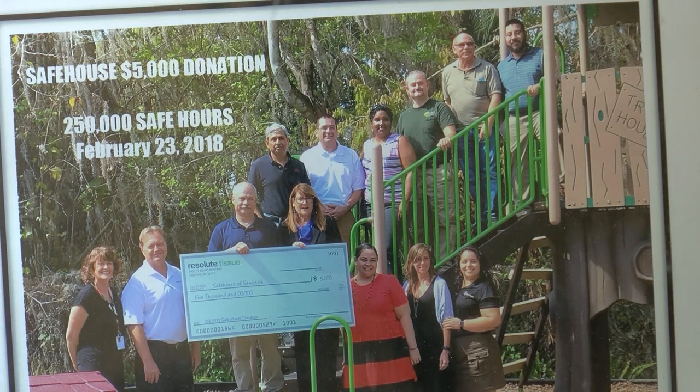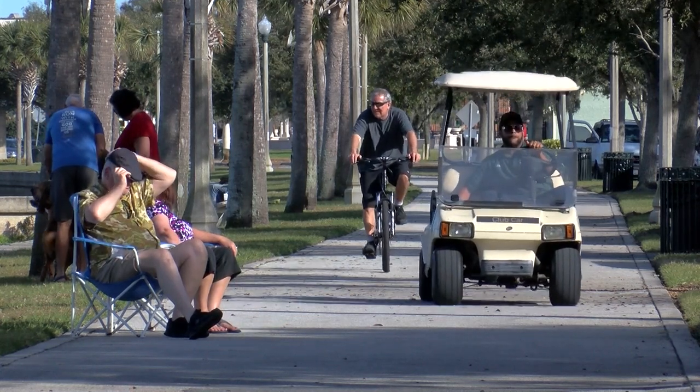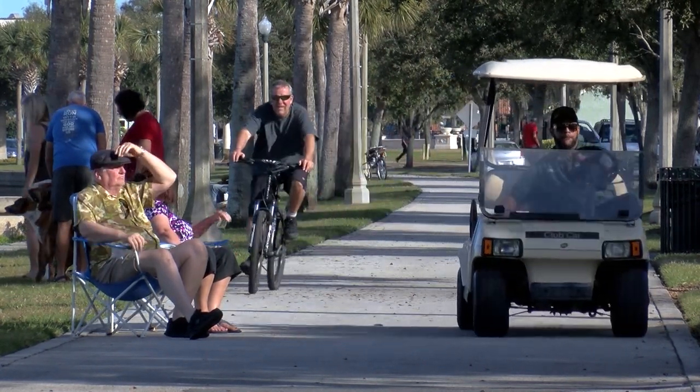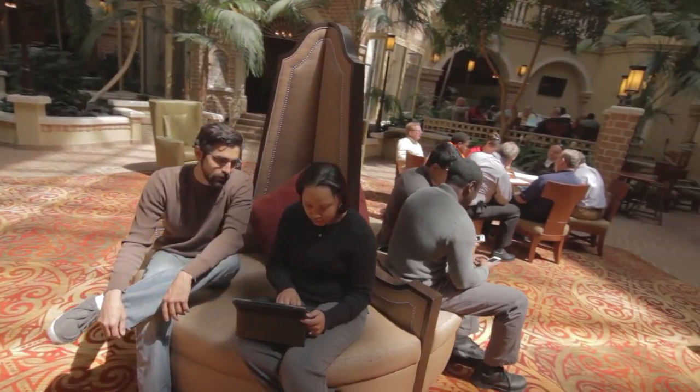At 500,000 safe hours, the corporation awards us a $10,000 check, which the employees can donate to the charity of their choice. They choose to help pay it forward. And when we hit 250,000 safe hours, we had a $5,000 check awarded, which we donated to Safe House of Seminole County.